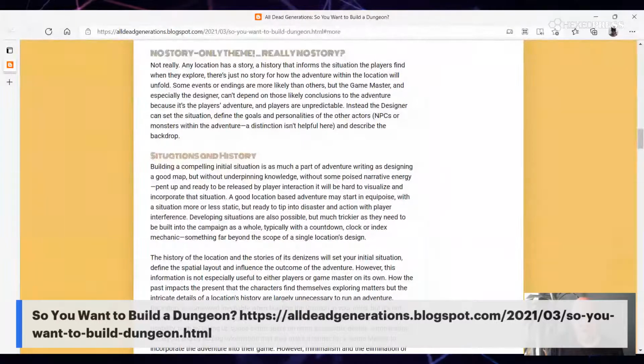No story, only theme? Really? No story. Not really. Any location has a story, a history that informs the situation the players find when they explore. There is just no story for how the adventure within the location will unfold. Some events or endings are more likely than others, but the game master, and especially the designer, can't depend on those likely conclusions, because it's the players' adventure, and the players are unpredictable.